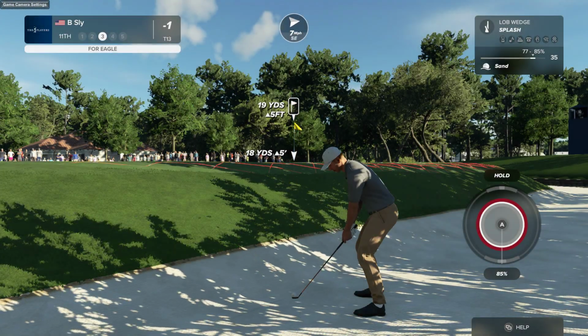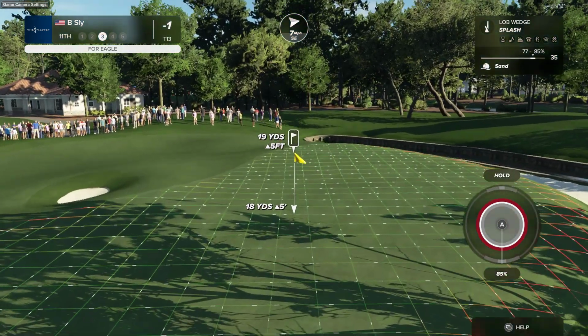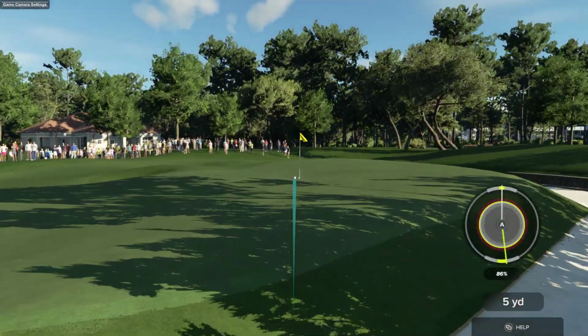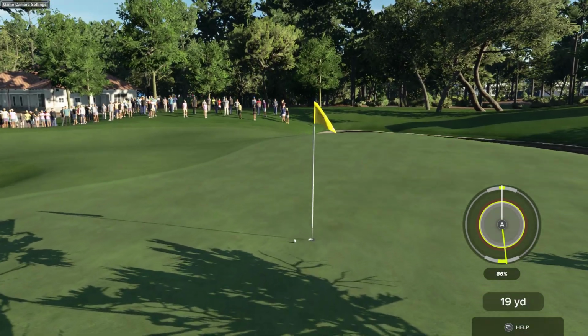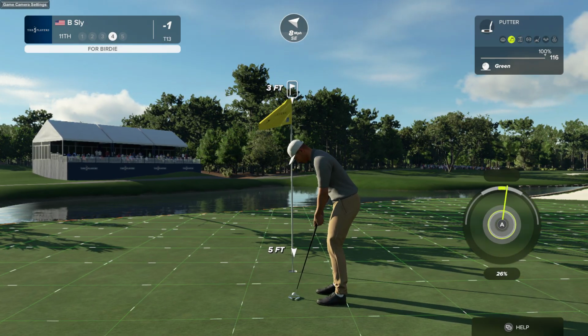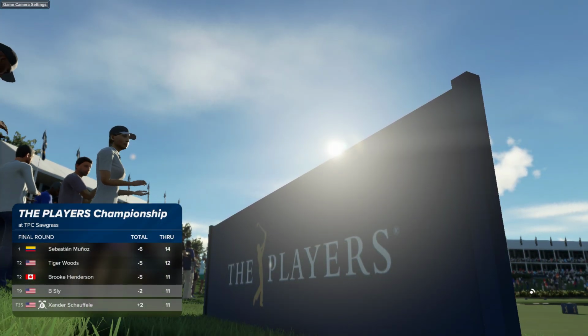And here we are with the third shot, 4 shots behind our leader. Oh, that one just missed the hole. Oh, what a wonderful bunker shot. It's just about 3 feet away. A good stroke. Currently 2 under for the day.